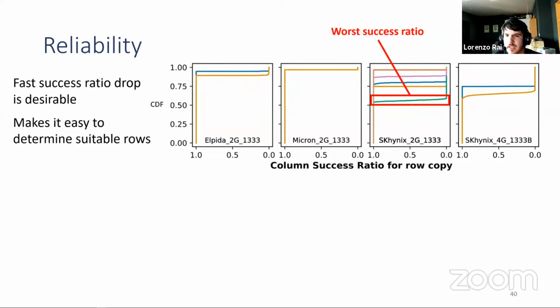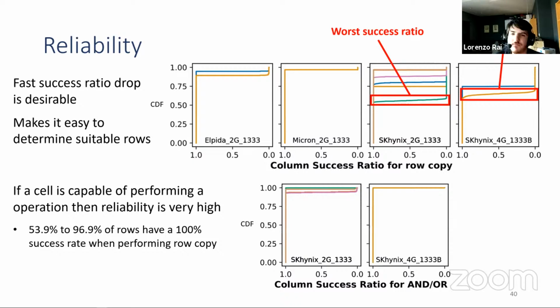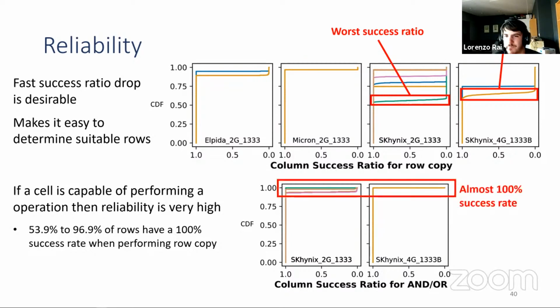to potentially detect functional rows. In this regard, the highest degree of variation can be seen here, with around 18% of columns having neither a 100% nor 0% success ratio. And the NOR operations were much more reliable, with almost all rows having a 100% success rate. Well, obviously only for those rows that actually did show successful AND and OR.